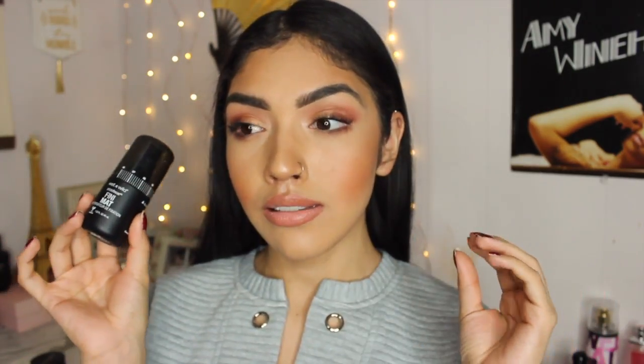You guys, best setting spray slash another primer, because I do prime with this, the Wet n Wild Fix Matte Flippin setting spray. This is bomb. It smells like alcohol. It smells like a shot of vodka or whiskey or tequila. Probably. I feel like I should say that. Throw that one in there because I'm Mexican.